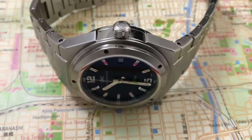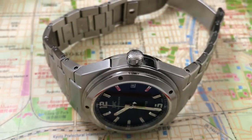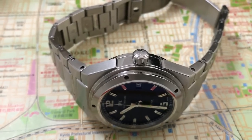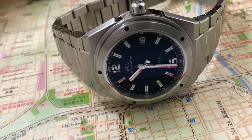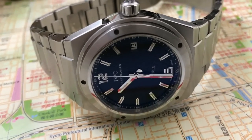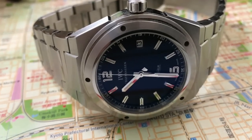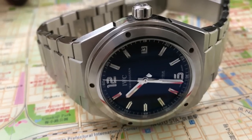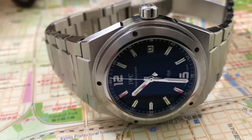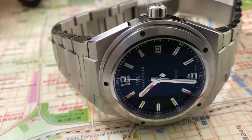Why do I love this piece? I love it because it sits beautifully in my collection. It defies all my other brands. IWC is certainly a great brand, and I really enjoy owning this piece. In my opinion, it is one of the best models in the IWC lineup.